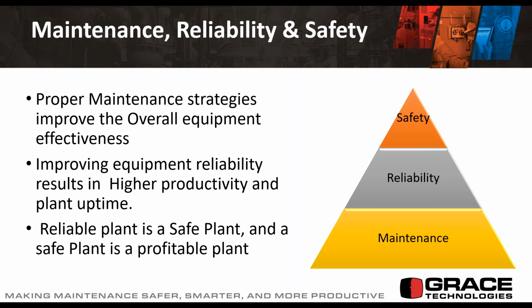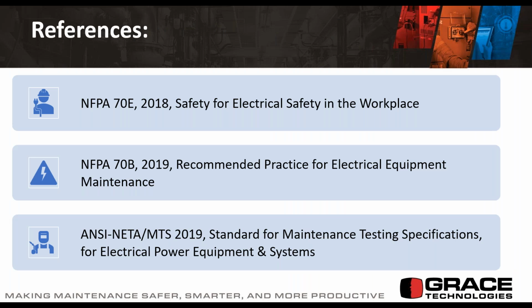A reliable plant is a safe plant, and a safe plant is a profitable plant, because by doing proper maintenance strategies, you sustain reliability, and safety sustains reliability. So safety is at the top of the pyramid, and maintenance is the bottom layer. Whenever you try to look at things, look at it from that angle. By doing the maintenance activities, you improve reliability. By improving reliability, you improve the safety. That's pretty much it. And then these are the references, as I mentioned: 70E, 70B standards, and ANSI NETA MTS.